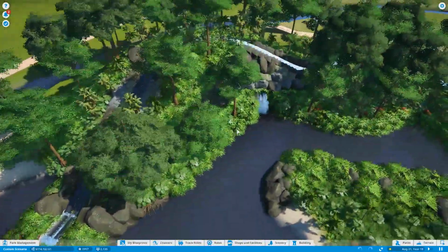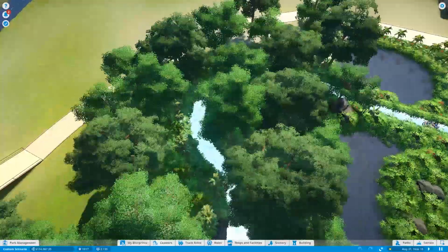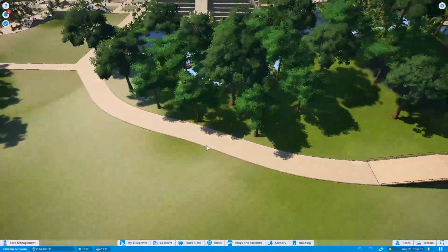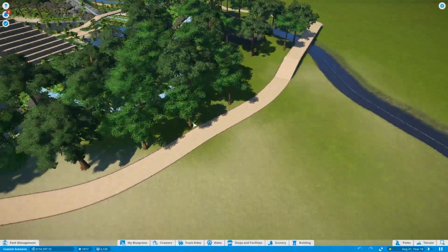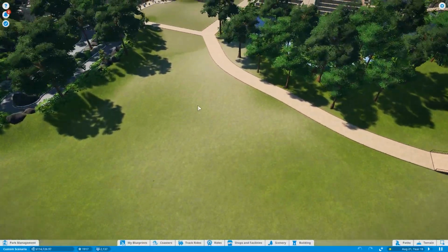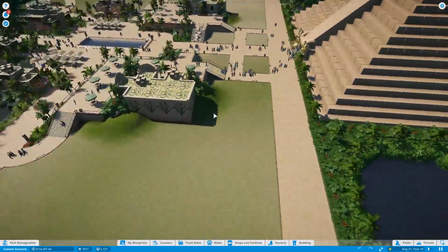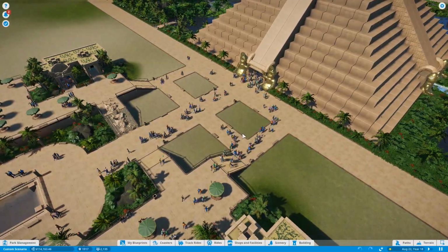I am planning on putting some animals and whatnot. I mean, it goes all the way around here, and it's not quite finished. We still have some areas over here that need some decoration. I'm going to be adding another ride over here, so that will come very soon. In fact, we also have this spot to fill out. We got some details that need to be put here.